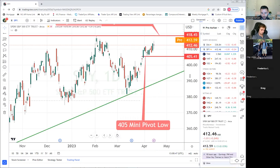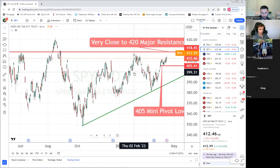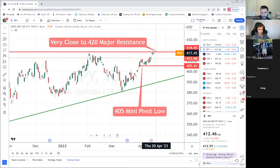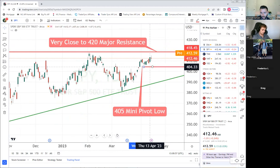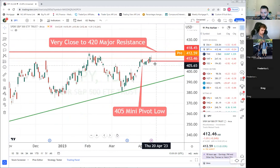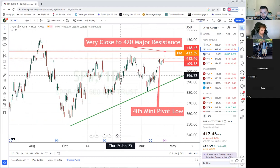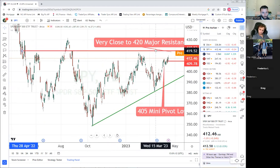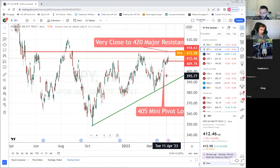So the same thing in the SPY. Again, 420 has been major resistance since last summer, and we're within 2% away from retesting that. The mini pivot right now is versus just 405. But right now it's even tighter versus Friday's low for that push up in this 420 area. We'll see if it's able to break out or if it's going to continue to do what it's been doing, which has been just stall out up in this area.